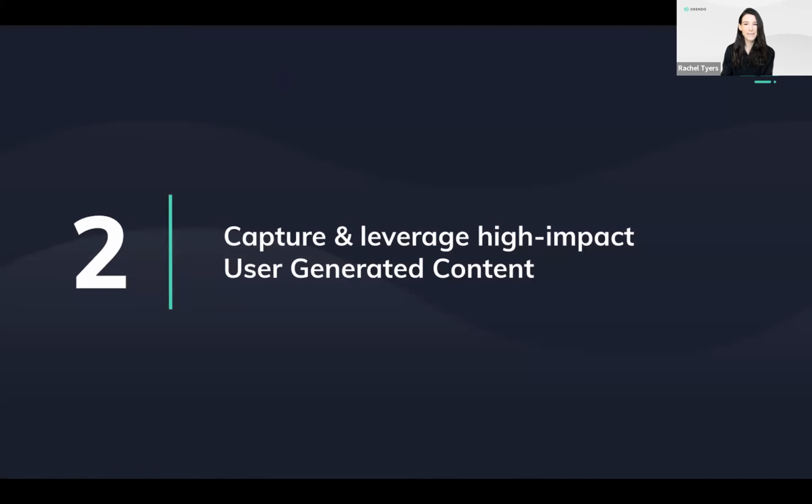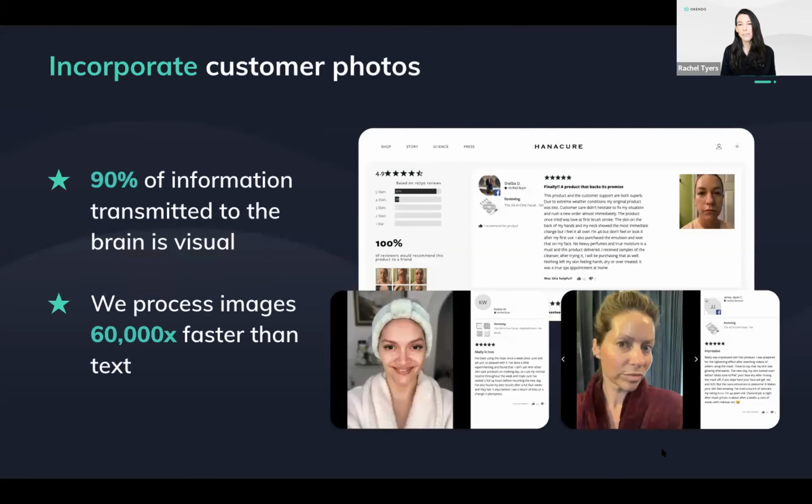Right. So number 2, capture and leverage high impact user generated content. I think in beauty specifically, UGC is just so powerful. Overall, we know that 90% of information transmitted to the brain is visual, and we process images 60,000 times faster than text. So I definitely recommend capturing that customer user-generated content.